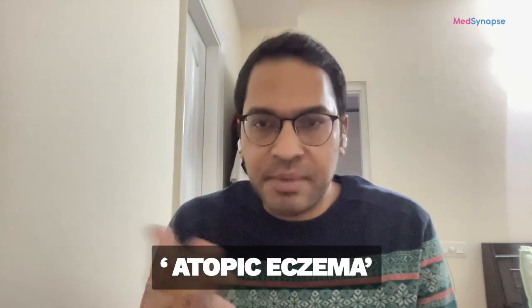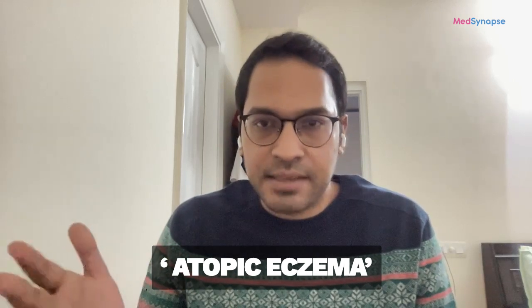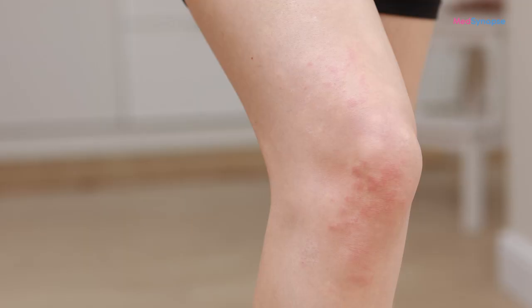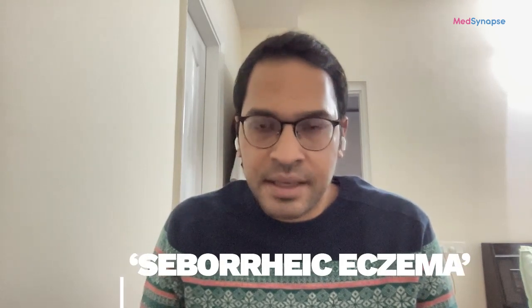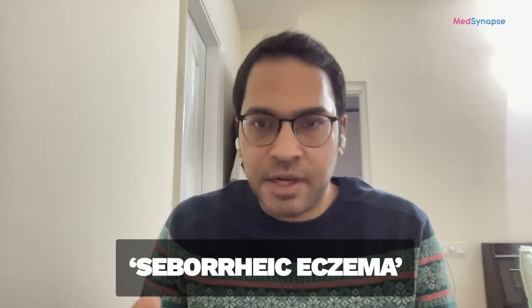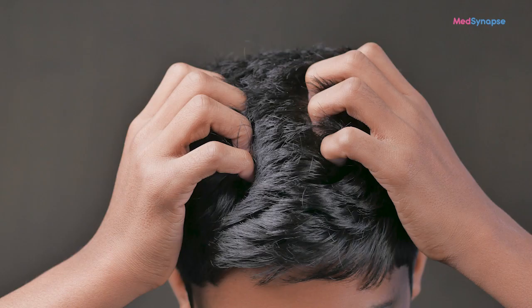One is called atopic eczema, which is your atopy meaning allergy. So atopic eczema is mainly seen in children, but sometimes it can also persist into adulthood. In atopic eczema, we tend to see rashes mainly around the face, on the neck, and then on the folds of your body, which is on your arms, behind your knees. So these areas. The second type of eczema that we're going to talk about is called seborrheic eczema. As the word says, it mainly involves the seborrheic areas of the body, which is your more sebum-rich areas like your face, again your scalp, and the back and chest.